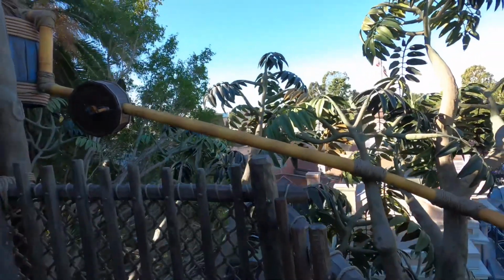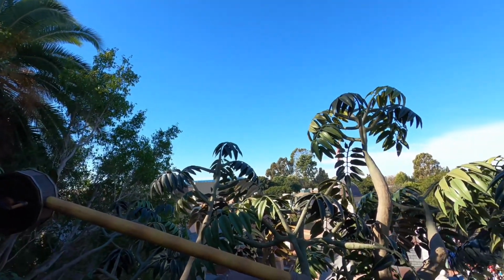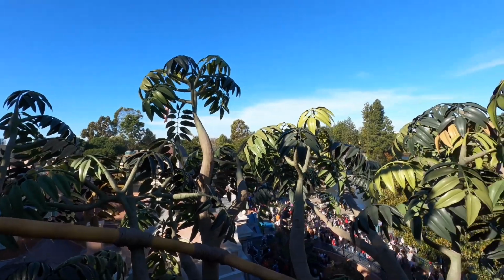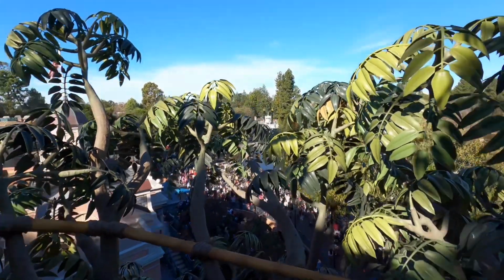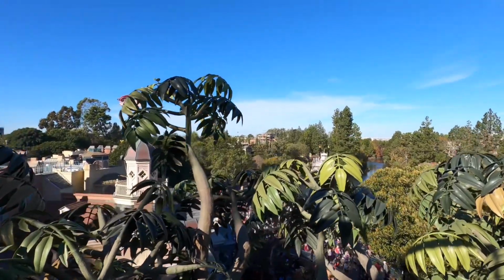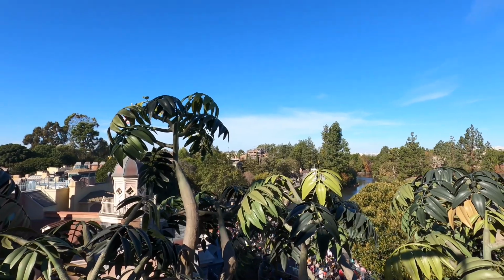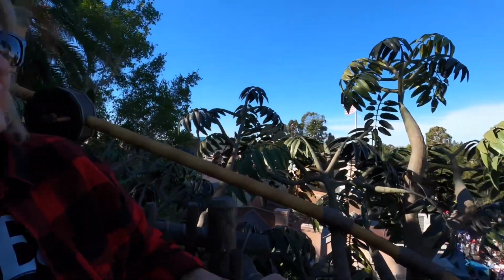And then you get the beautiful view. Wow, you can see the Disneyland Hotel from here. Holy cow. And you can see where they're building on Splash Mountain. Oh, you're right. Wow, that was a good view because you're taller than me.